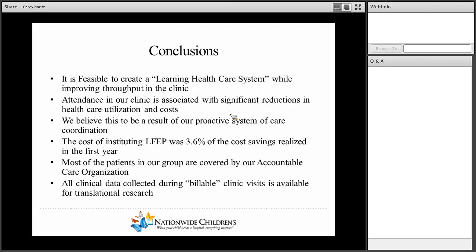So here are our conclusions. Our experience has been that it's feasible to create a learning healthcare system at the same time that we're getting more kids through the clinic. Those kids that came to our clinic had a significant reduction in healthcare utilization and costs. We think this is primarily a result of standardization of care and our proactive system of care coordination. We saved a lot of money, and most of our kids are covered under our hospital's accountable care organization. This is very useful and delicious, shall we say, to our administration: we invested this little bit of money and we were able to keep kids out of the hospital, improve outcomes, and spend less money.